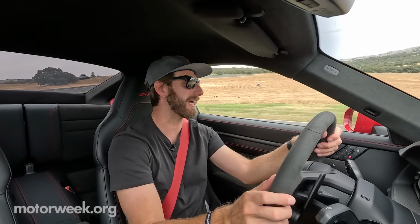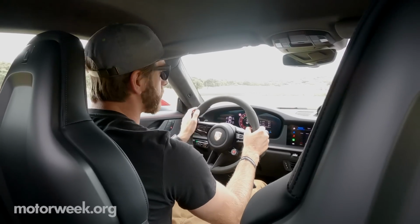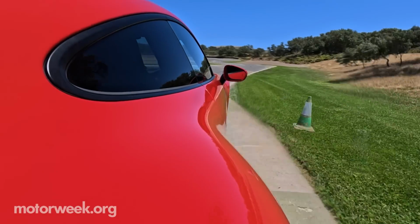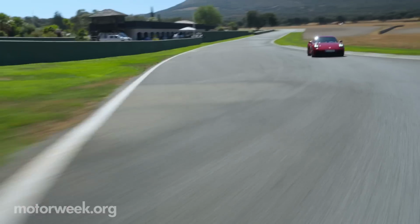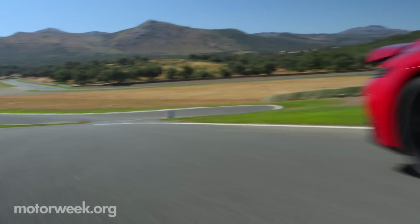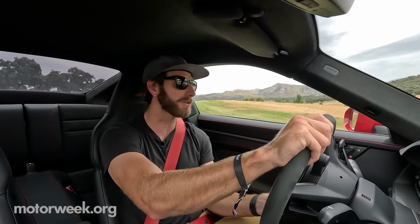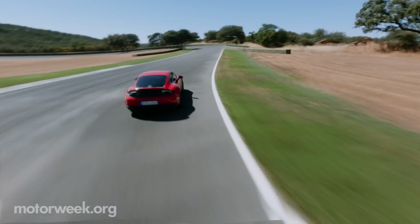So I started in the GTS on the track, then I switched into the base Carrera, which still uses a 3-liter twin-turbo flat-six. But what I noticed is really two things, well, three. First is braking. With the steel brakes in the standard Carrera, they just don't have the bite of these carbons on the GTS. The second thing is how flat the GTS remains in corners. That is PDCC, Porsche Dynamic Chassis Control, doing its thing, minimizing roll. It makes a huge difference. If you go back and forth between the base and the GTS, you notice it on the first corner, how little this thing rolls.